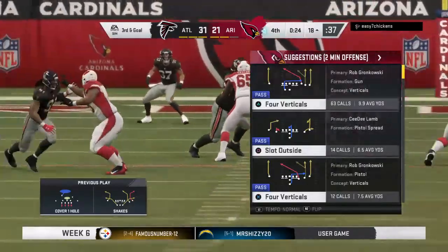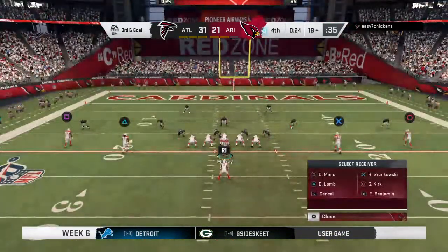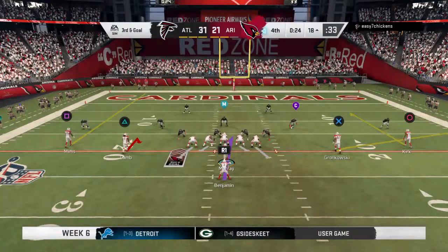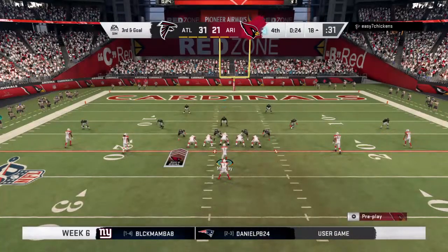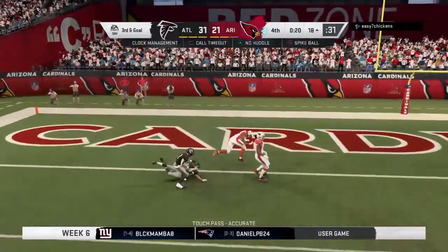Definitely desperation time. This just looks like, hey, throw it down there, hope that your guy can make a play. You want him to make a play, but if not, maybe you get a pass interference call, and you know in the NFL, that's a spot foul. You get all that yardage. That would be a big play.